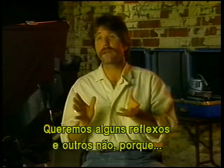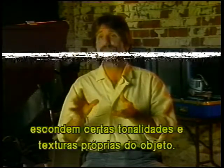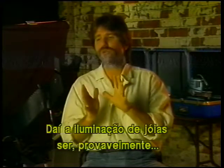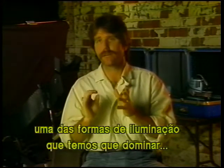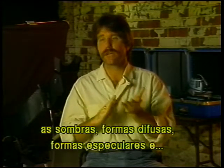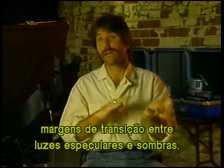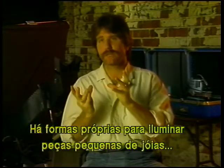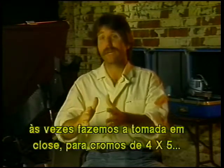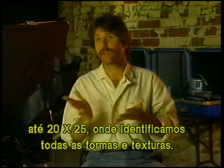Some reflections you want, and other reflections you do not want, because they hide certain tonalities or certain shapes within the jewelry. So lighting jewelry is probably one of the true forms of illustrative lighting, to where you really have to have a master of shadow form to diffuse form to specular form, and specular edge transfers to shadow edge transfers. There's a lot of characteristics in lighting these small intricate pieces of jewelry that you're going to zoom in close, make 4x5s and 8x10 chromes up, to where you can identify all shapes and all forms and all textures.